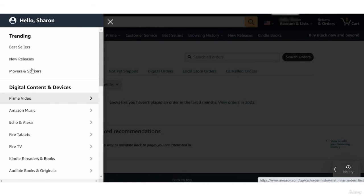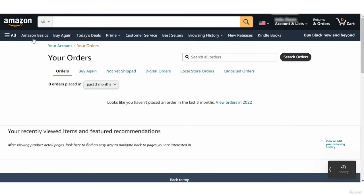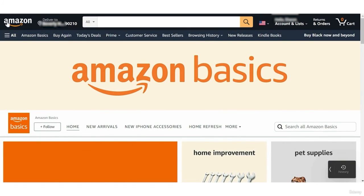On the left side, you can also see the trending, which are the best sellers, new releases, movers and shakers, as well as digital content and devices. Right below that, you can select shop by department. You can select any category and jump into the subcategories of that category. Amazon Basics offers you everyday shopping items that you can use around the home and so on. Next to that, we have buy again.